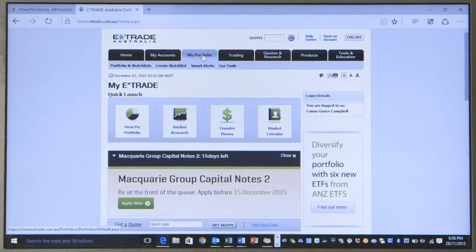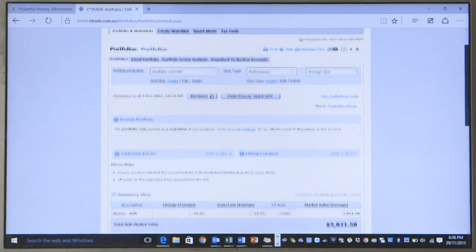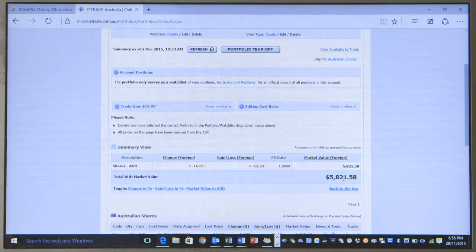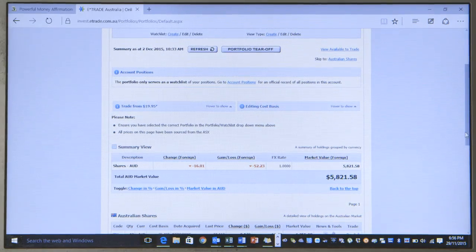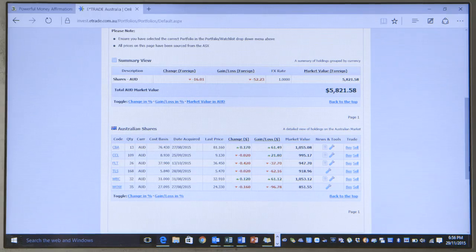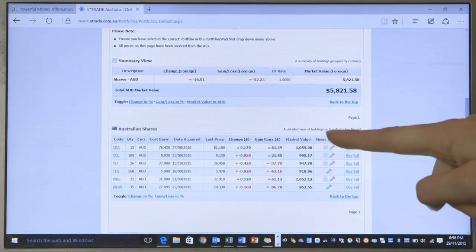So when I log into my eTrade account, the first page that I always go to, which is my favorite section, is My Portfolio. This is because it shows me exactly where the SugarMamma portfolio is at. It reminds me what stocks are in the account and how it's growing. So if you log into the portfolio on your eTrade page, you can see the stocks all listed here. And I can see which stocks are up or which stocks are down, both as a numerical dollar figure and also as a percentage.